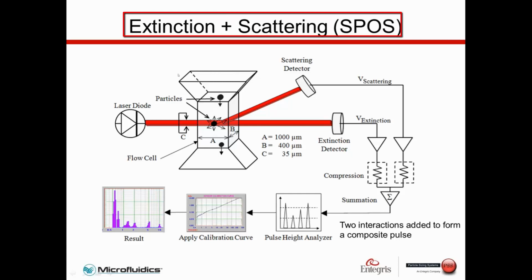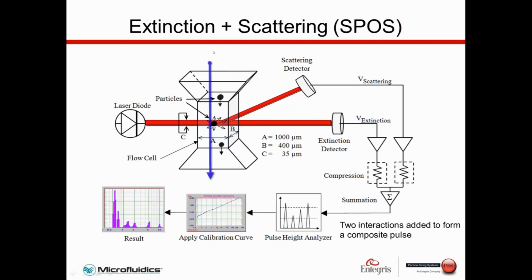This is an optical sizing technique where one at a time the particles pass through a light source. And as they do, we have two detectors. We look at the extinction, essentially the shadow cast by the particle, and we look at the scattering from the particle light interaction. We take these two pulses, feed them into a pulse height analyzer, and then through the use of a calibration curve, convert pulse height to particle size, and one at a time count and size these particles.